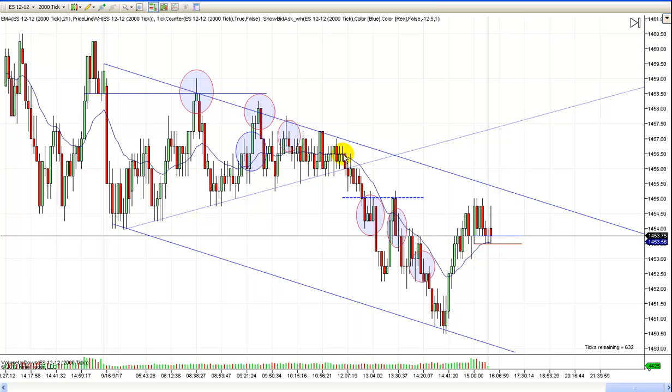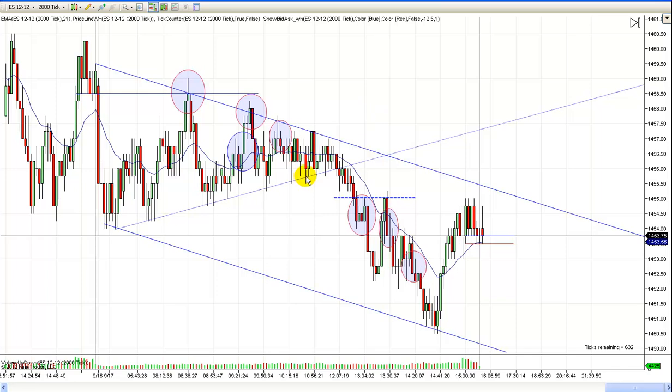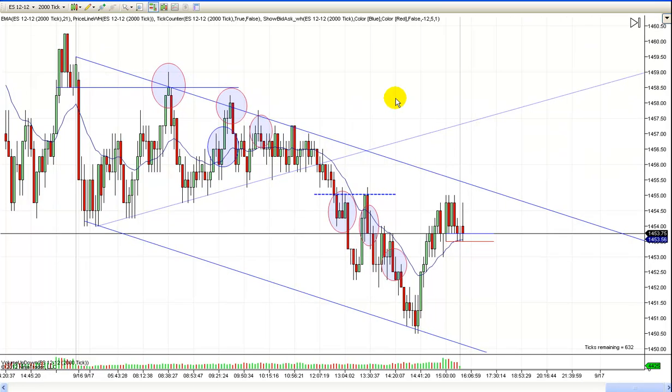I didn't take any more trades in here though, because it just got too tight and too choppy, and the only way to really do it was to buy and sell blindly, and you only got one chance to sell it blindly, even though you got a few chances to buy it.